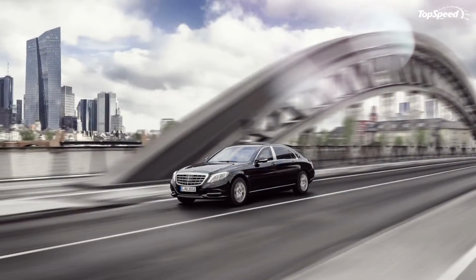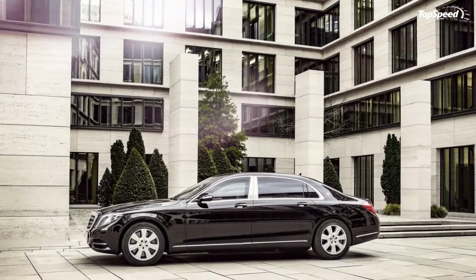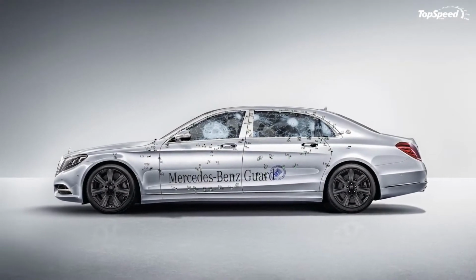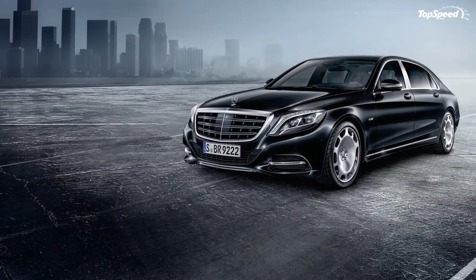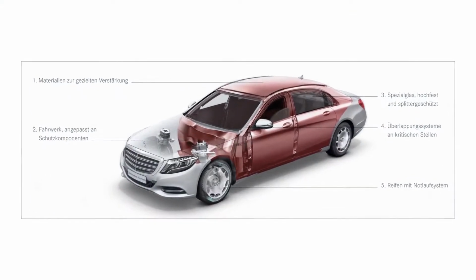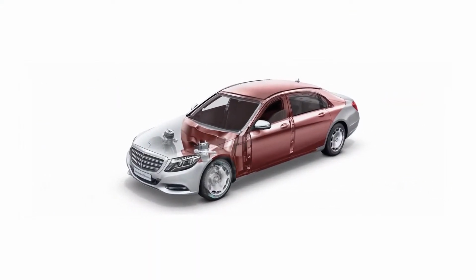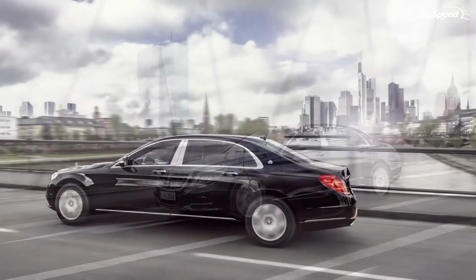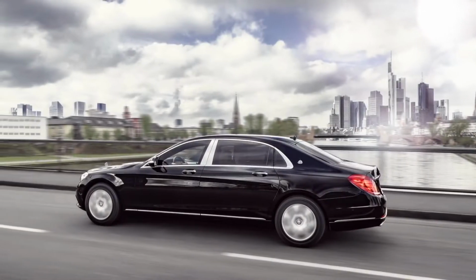Compared to the standard S600, the most noticeable difference inside is that the executive seats are positioned farther back to provide greater privacy, something made possible by the extra length associated with the S600 Guard. Mercedes didn't offer any further details about the interior, but as you can see from the image of the rear, it's rather spacious and luxurious with those seats positioned farther back.